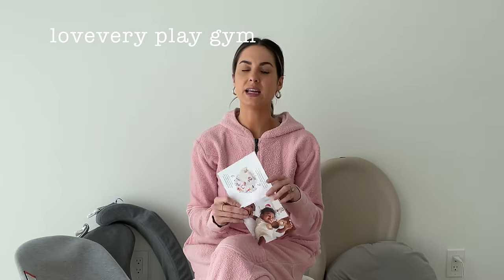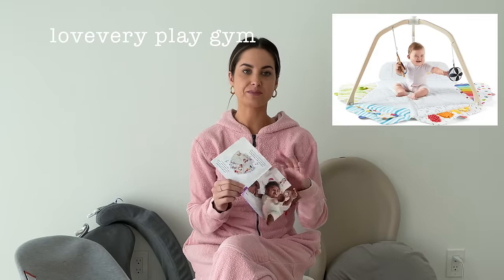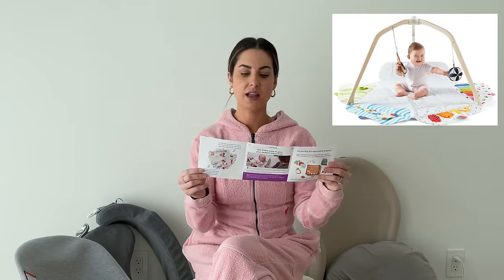Next up is, I will insert a picture so you guys can see, but this is the Love Every Baby Gym. So there are a ton of baby gyms. I know I added to my registry a super cute one from Crate and Barrel, which is great, but you only need one, and it is this, honestly. This is a company called Love Every. If you don't know about them, it is an educational brand. So basically they will send you things. You can sign up to do this.